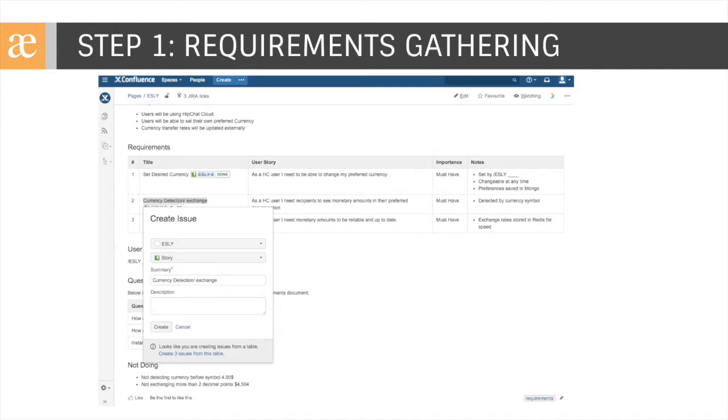So from inside Confluence, they can create their JIRA issue to begin taking action on those requirements. You can see that previous requirements are already noted with their corresponding JIRA issue, marked with the real-time JIRA issue status for an at-a-glance reference.